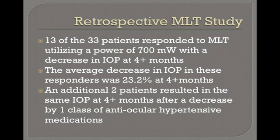But even with the lower powers, I was getting 23.2% IOP reduction at over 4+ months of follow-up. We're now starting to get some of these patients out closer to a year. I'll definitely be tracking this very closely. Clearly, I think I'm going to need to use a little higher powers, which we've recently started in recent months.